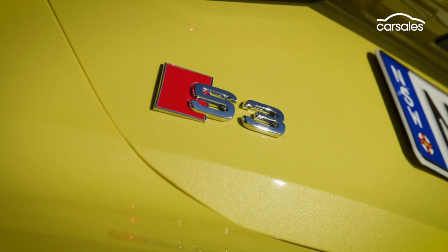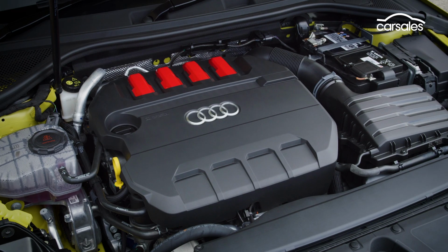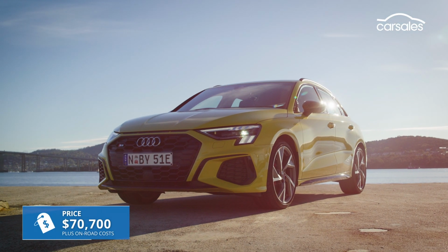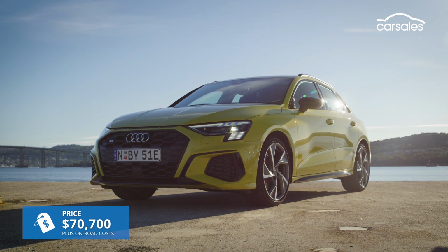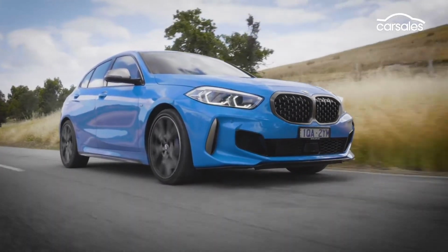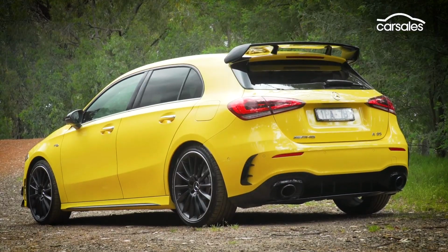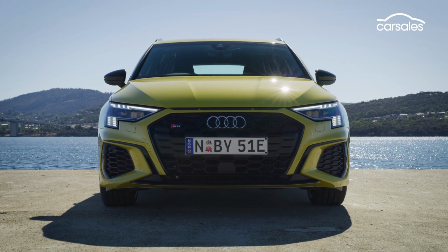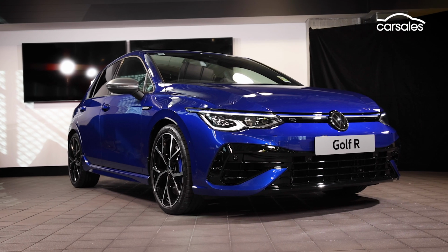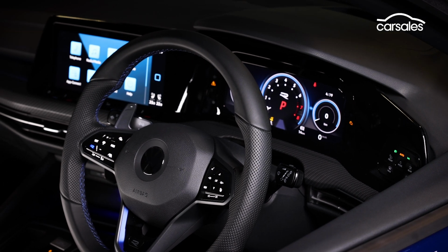The S3 has been around in Australia since 1999 and has always stuck to being turbo-petrol 4-cylinder and all-wheel drive. Pricing is up significantly for the new S3, but it's still competitive with key opposition such as the BMW 1 and 2 Series M135i xDrive and the Mercedes AMG A35. Then there's the S3's traditional non-identical twin, the Volkswagen Golf R, which is slightly cheaper, more powerful and has a drift mode built into its all-wheel drive system.